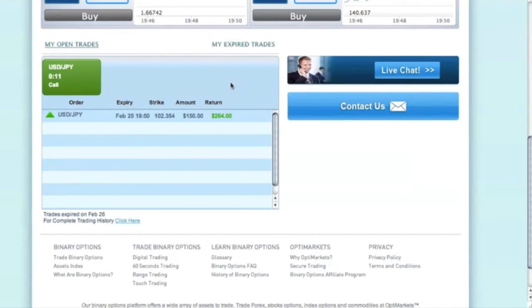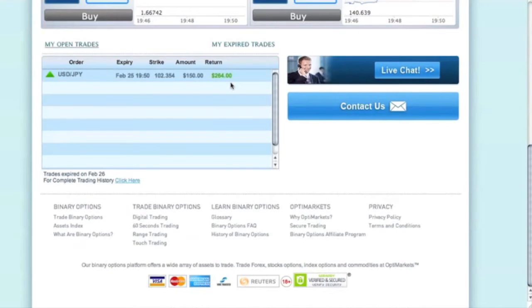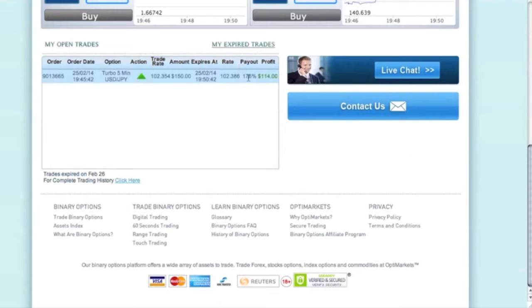Alright guys, now this is about to close and it looks like it's going to be a winner. We'll see once it closes. Alright, and it expired as a win. So you can go to my expired trades and we can see that I had a profit of $114. That is because I did a large trade.